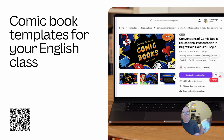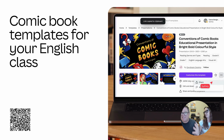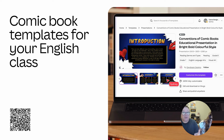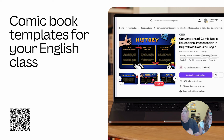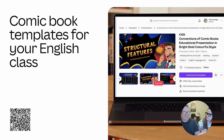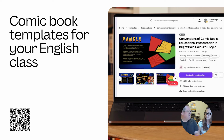So one of our favorite examples is this ELA example, and we love this for multiple reasons. The first reason is because as an educator, you can use this as a template right now by scanning that QR code. But not only would you be teaching your students about how they can go about writing a comic book, but then with the use of Canva for students, they can actually create their own comic books.